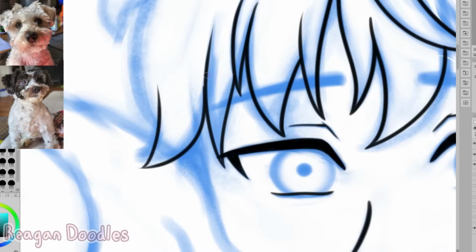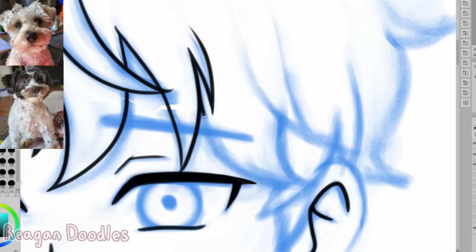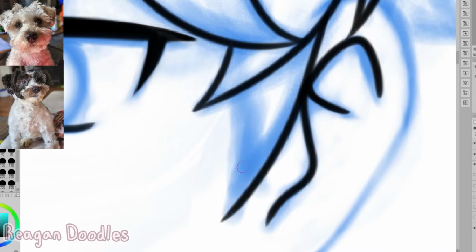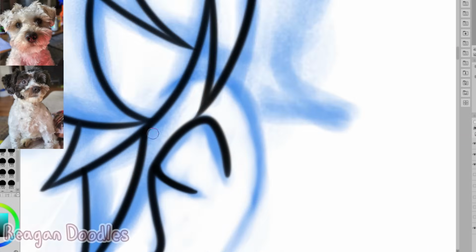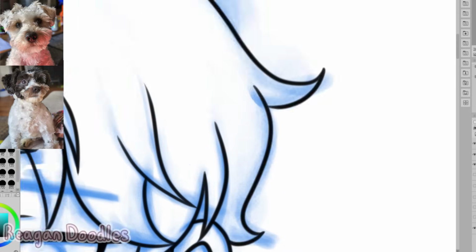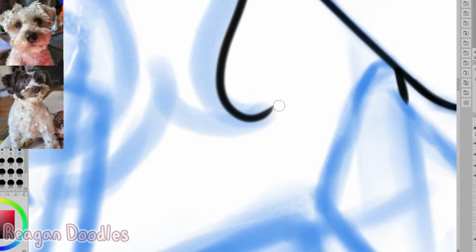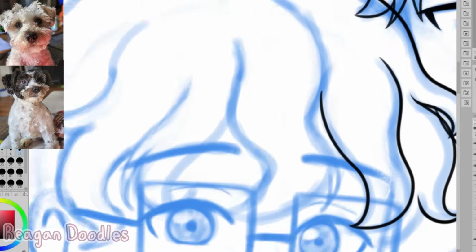For this picture, I wanted to do line art. I used the dense watercolor brush because I was watching a YouTuber. I'll put her here, and this is what she uses for her line art, and I wanted to try it out just because I thought maybe I'd like it. I really enjoyed using this brush. I love how much variation it gives you, and I had a lot of fun using it.